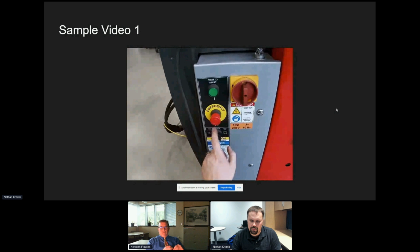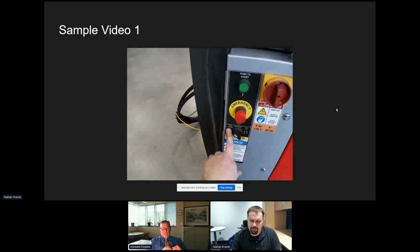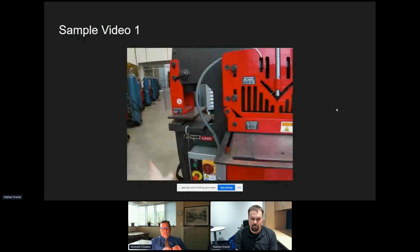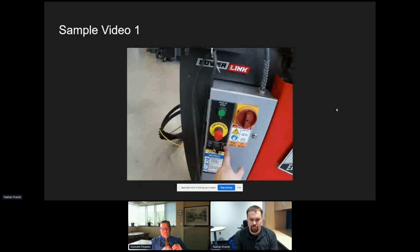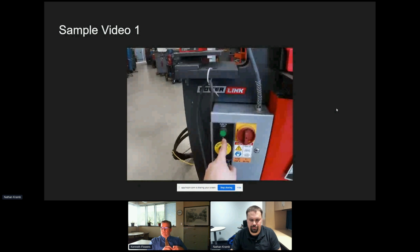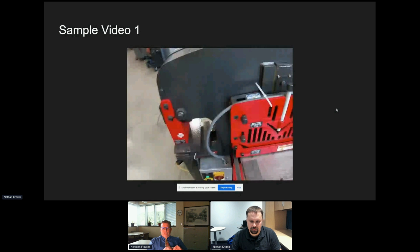Below that, you've got your selector switch here. You can choose what mode you want the shear to be in. You want it in iron worker. If you want to use any of these features here, any of this stuff here is iron worker mode. The tubing bender is here. Auto cut, don't worry about. We're going to use iron worker. So I've got it there. I'm going to hit the start button. Here the machine turns on.